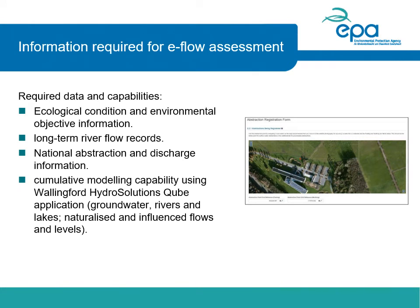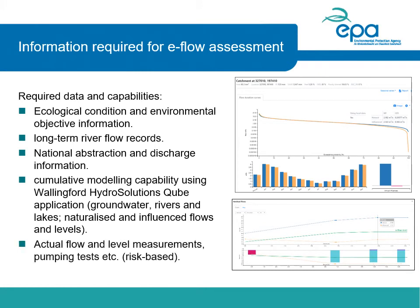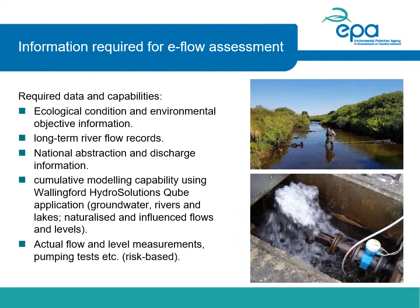And then we need cumulative modelling tools, such as the Qube application that we're currently using, which assesses the impact of groundwater, river and lake abstractions in a combined way and produces naturalized and influenced flow estimates. There's some screenshots of the Qube application on the right hand side. And where we identify risk, actual flow and level measurements will be required ultimately to quantify risk. And in the case of groundwater abstractions, that may mean pumping tests and associated measurements on nearby watercourses, etc., on a risk-based basis.